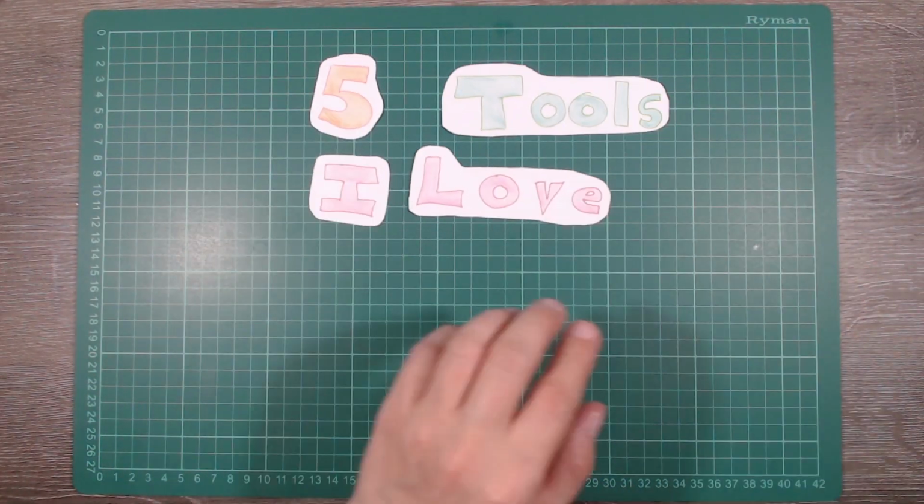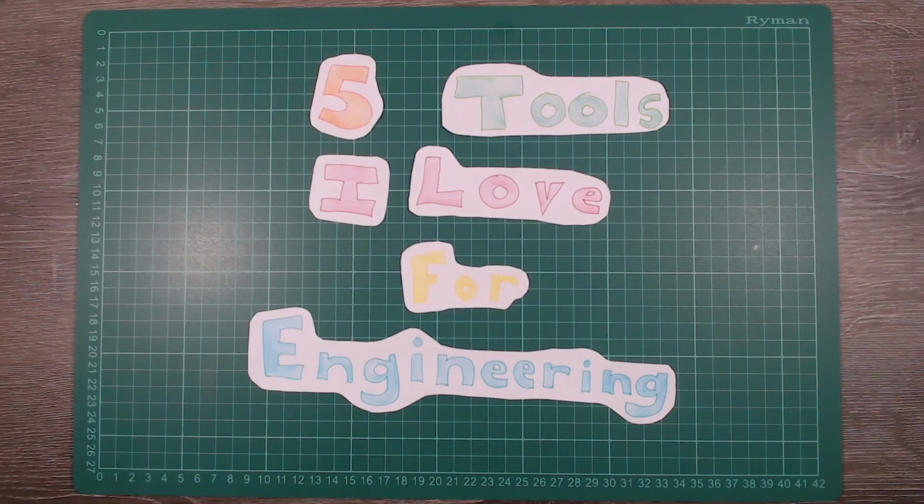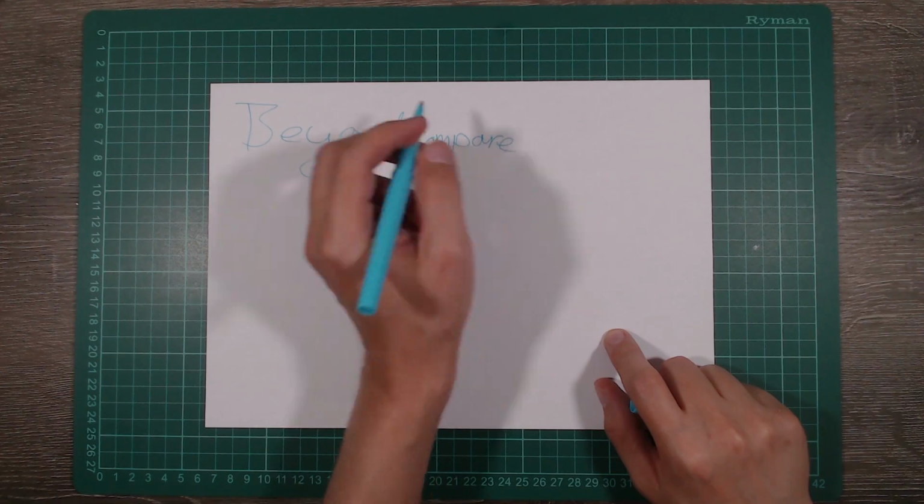5 tools I love for engineering. Beyond Compare 4.